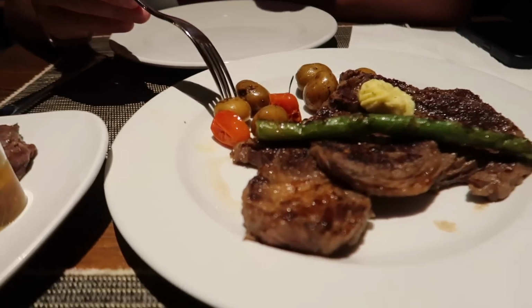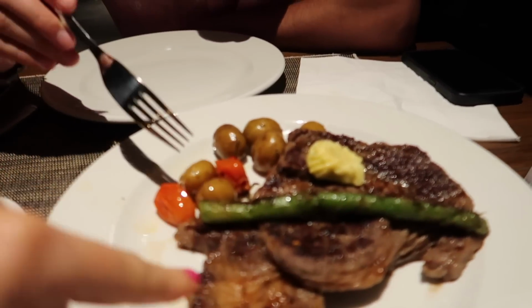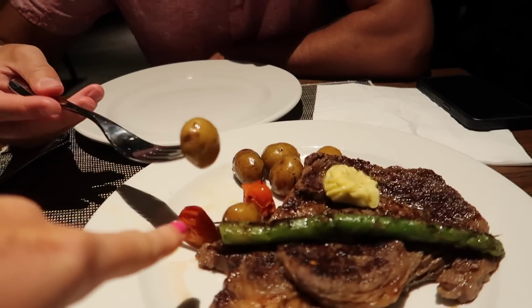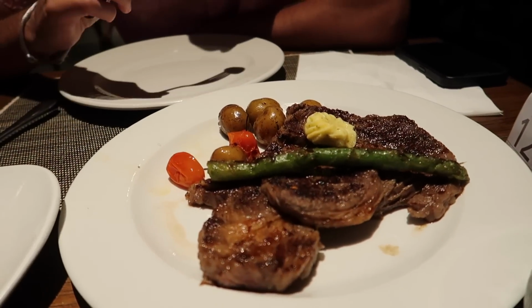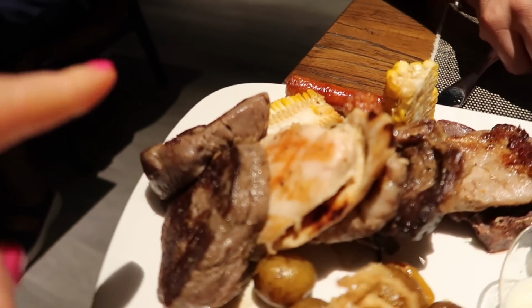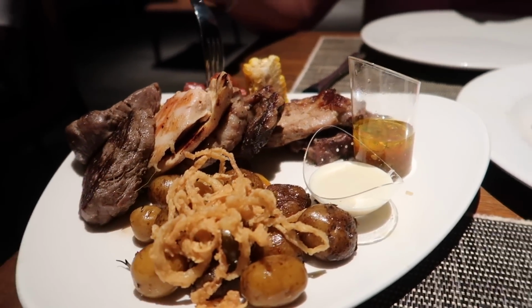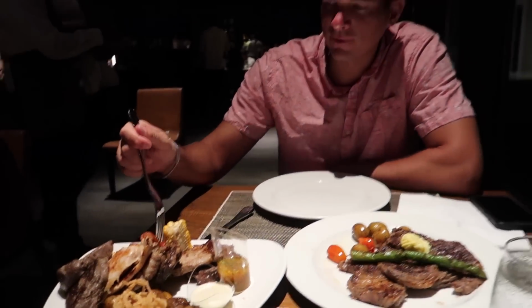Dinner just came. We got, this is top sirloin. These potatoes, we've already eaten almost all of them. Yeah, they're really good. And then we got a barbecue plate for two. It comes with beef, chicken, lamb, sausage, corn, more potatoes. Just a balanced breakfast.